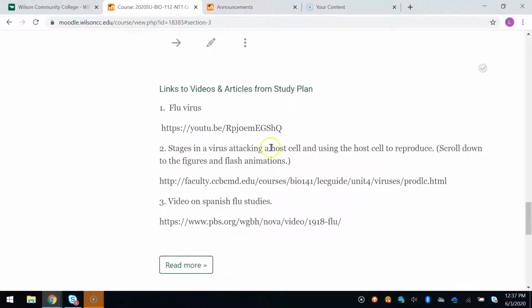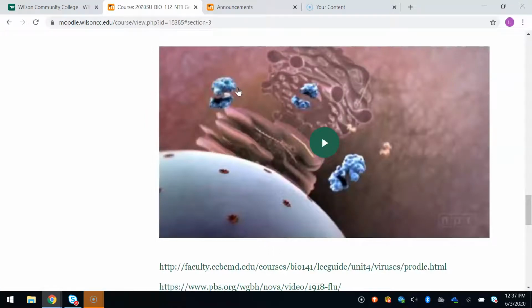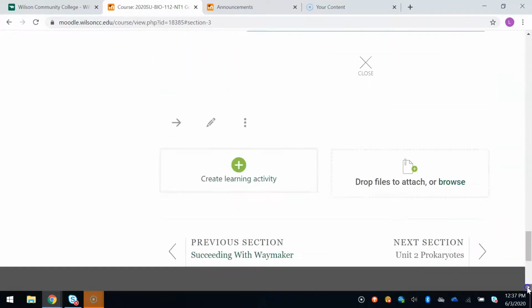So this is what I was looking for. Links to videos and articles from the study plan. Now, this is just the description. It just tells you that one of the links is on the flu virus, and here is the URL if you need to copy and paste that for some reason. Most of you will be able to click on this and the videos will just come up. So definitely watch those videos.